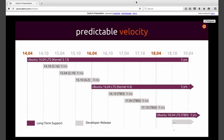That enterprise traction is closely tied to our very predictable velocity in Ubuntu. We've released Ubuntu on time, every time for 12 years now. We release an Ubuntu LTS, a long-term support enterprise release of Ubuntu every April of even-numbered years. So just last week we released Ubuntu 16.04 LTS. That LTS version of Ubuntu is a long-term support release because we'll support it for 5 years.